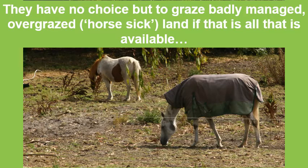If the land that your horses live on looks like this, you might think there's nothing you can do about it, but there is, and if you start to change your management, you will reap many benefits. Even if you don't own the land, you, your horses and the environment will all be better off.